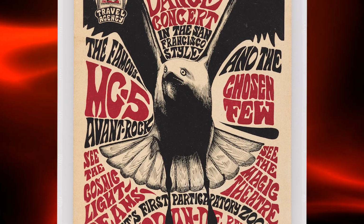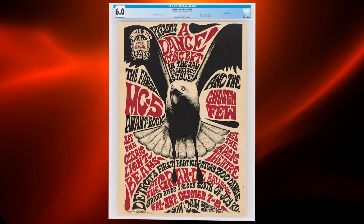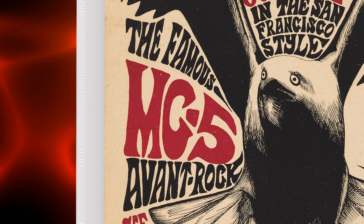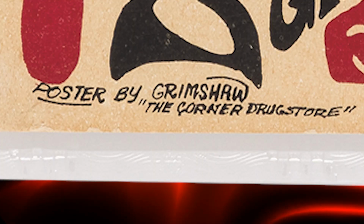Just a really charismatic red and black board. I just love this. It's interesting that it is on cardboard, the first one, and it's got it all. It's got the MC5, the ultimate Detroit band in that era. It's got Russ Gibb, the promoter, and Gary Grimshaw, the artist, and it's got rarity. This thing is so rare. They just printed it in such small numbers.